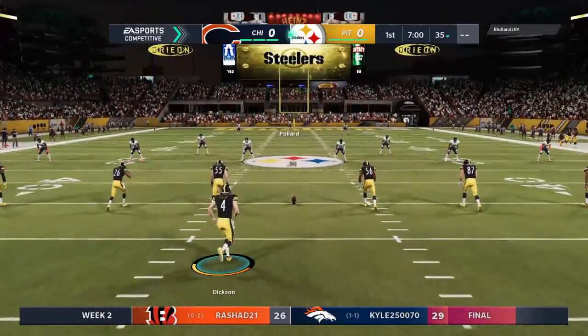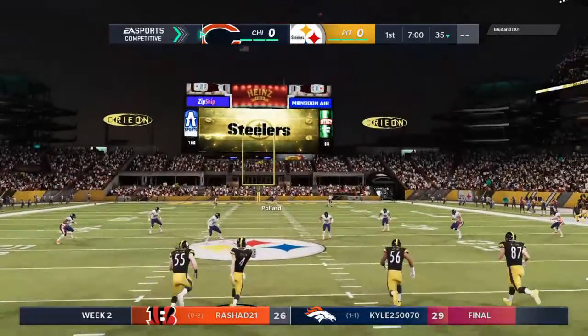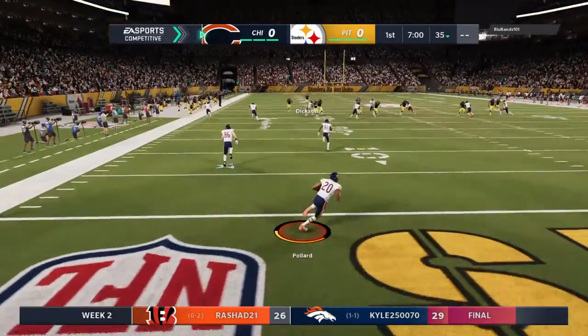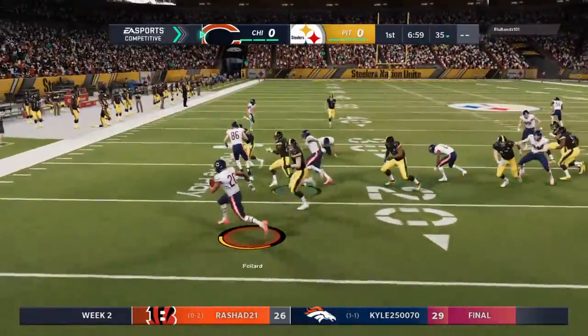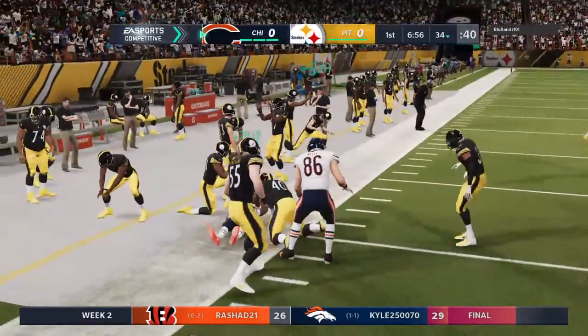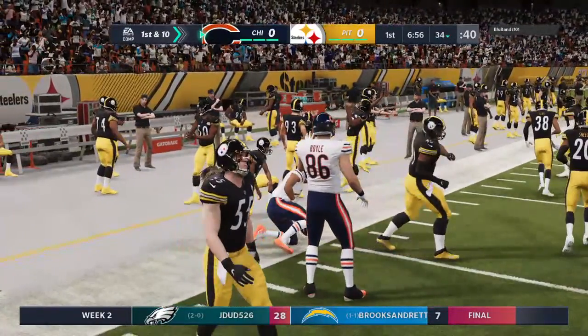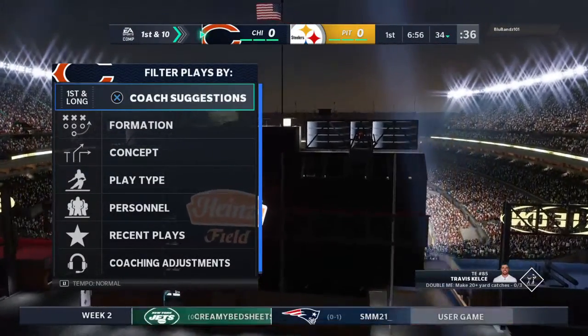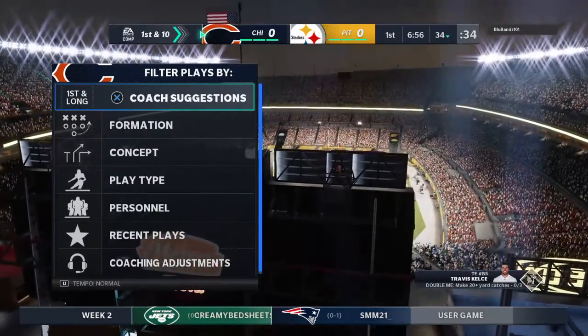Two teams here, each off to 1-0 starts as this one is underway on EA Sports. Fields it in the middle of the end zone. Now a crease here as he's past the 30. Tony Pollard on the return. The Bears take over 1st and 10 at their own 34-yard line.